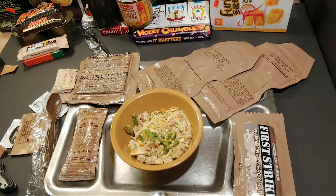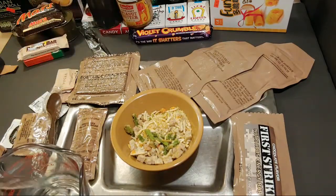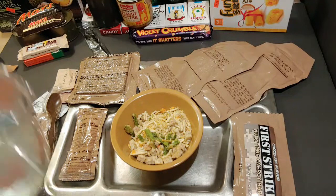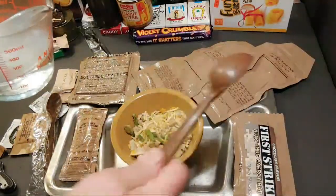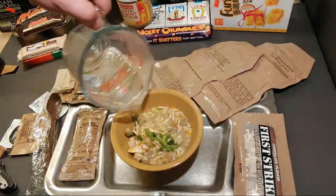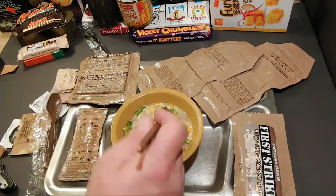Got asparagus stuck in my teeth. So I'm going to put about 5 ounces to start with in here. Yep. Just going to start off using a Canadian spork. Dump this all over. Oh, look at that. I'm not going to go any further than that right now. Stir it up.